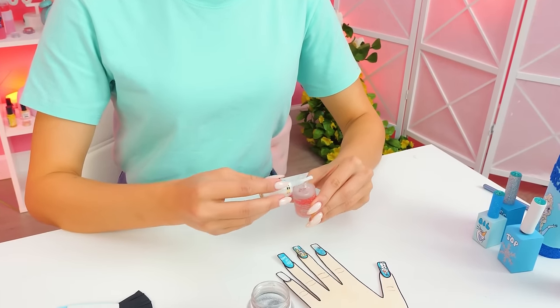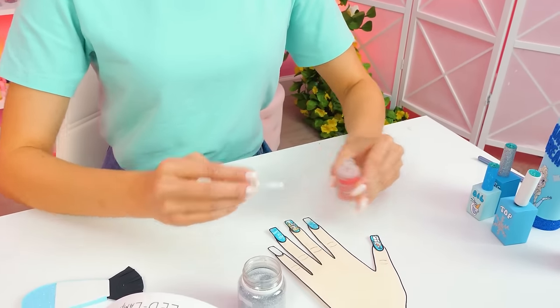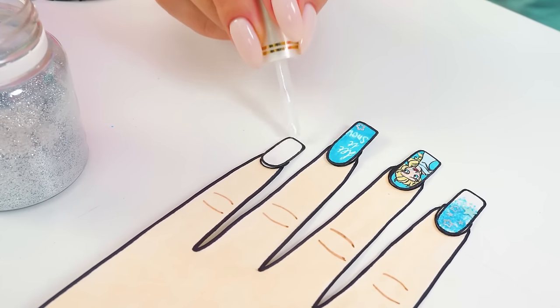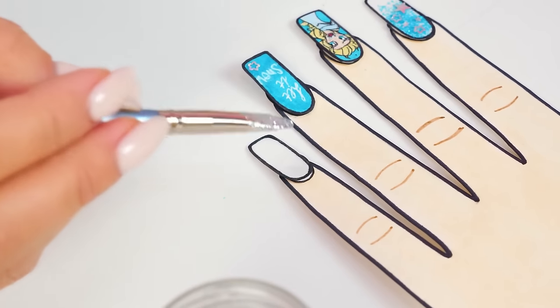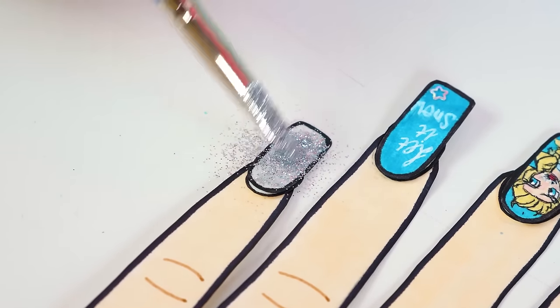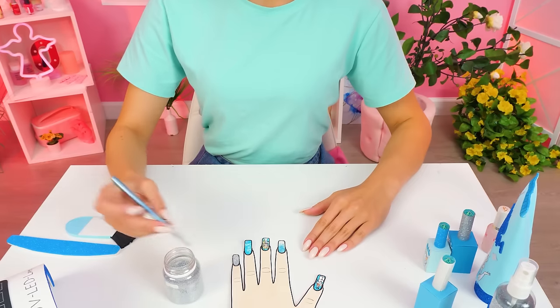Use nail glue to attach glitter to the nails. Squeeze out a tiny drop. Smear a thin layer of glue with a brush. Then grab the glitter. We'll need just a little bit. Spread it out carefully, like this. Looks magical. We're done here.